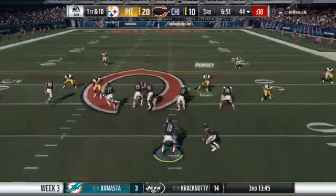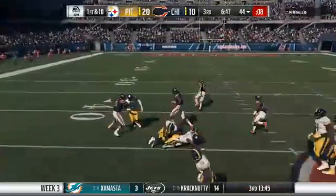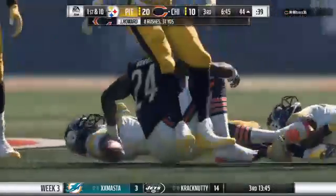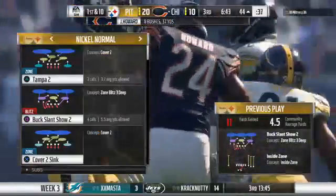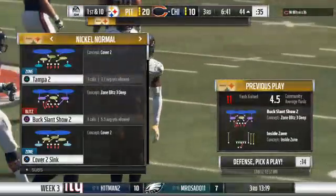Here we go. They'll run it now out of the gun. And taking it across midfield and inside the 45. Give him 11 yards that time and a new set of downs.